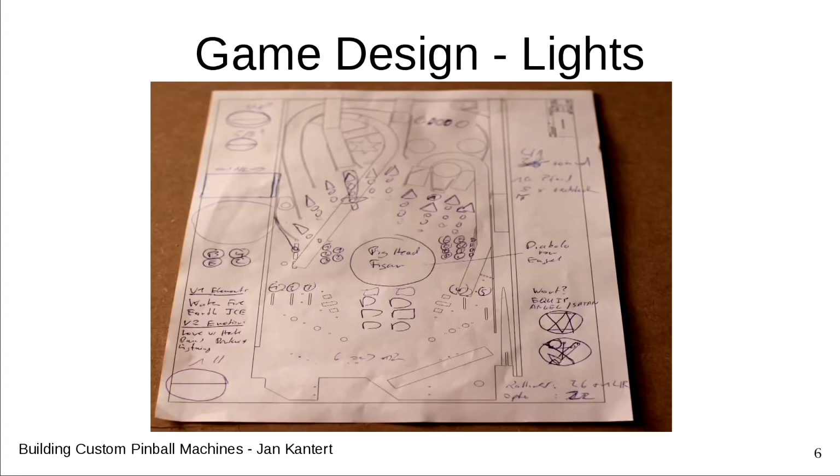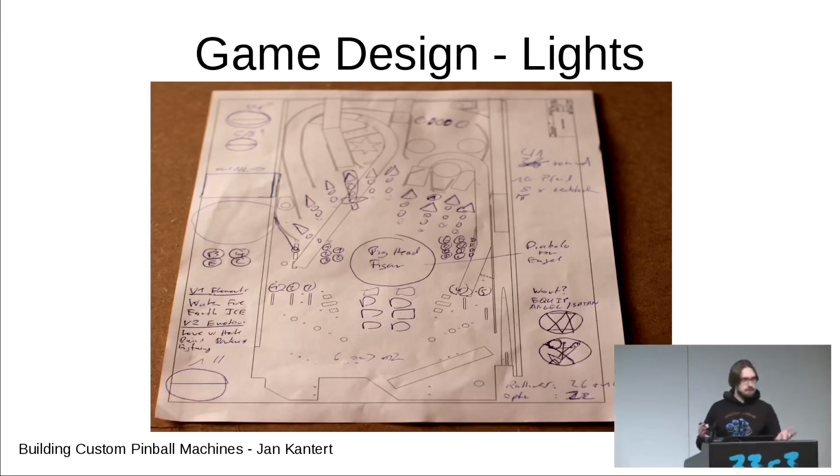Then we designed a little bit more and came up with this. This is actually our first design for the lights. Where should the lights be? So we drew this on paper, and it's pretty similar to the machine at the end. Not quite, you will see later. But just plan ahead, because changing stuff later with real mechanics or hardware is generally expensive. That's even worse than in software. Late changes are a lot of effort, so do them early if you can.